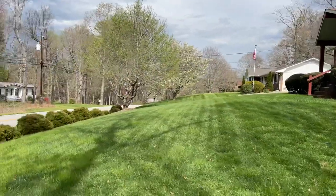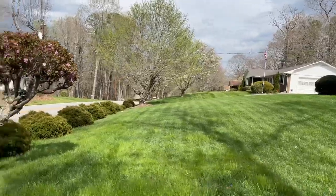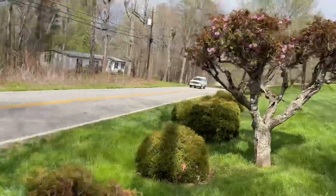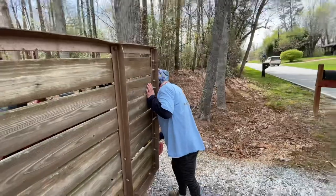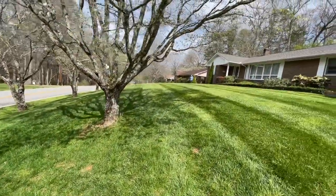See that one all the way down there? That really doesn't look like it needs to be mowed much. But we're going to mow it anyway to try to keep it on a weekly. Uh-oh. What? Not bad, not bad. This is the second mow of the year.